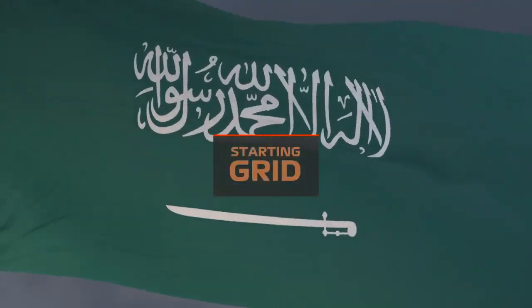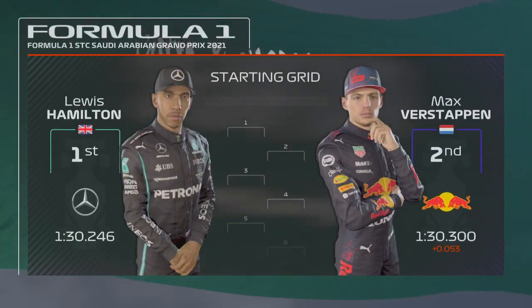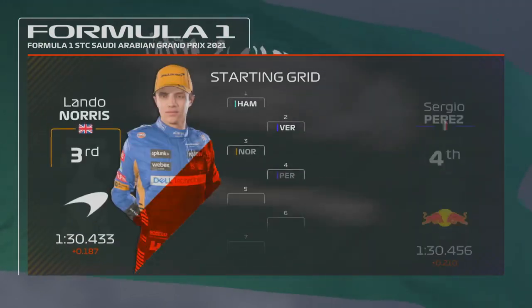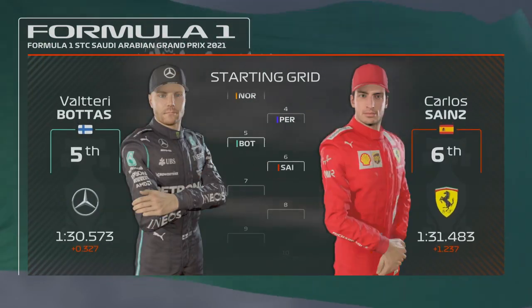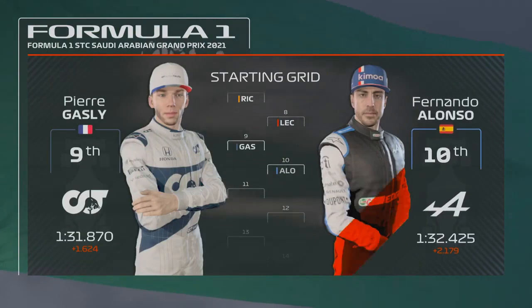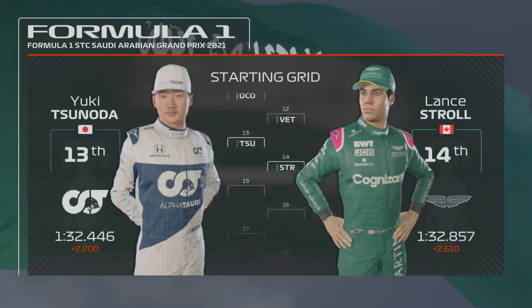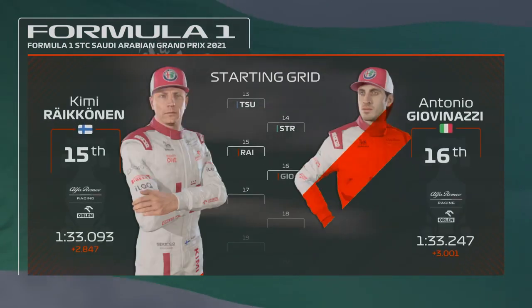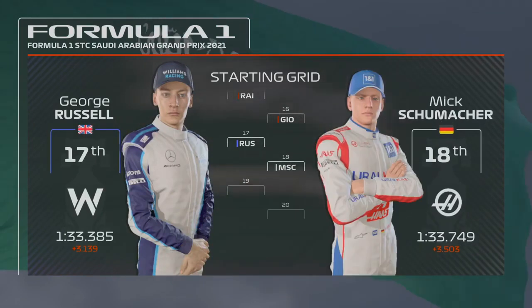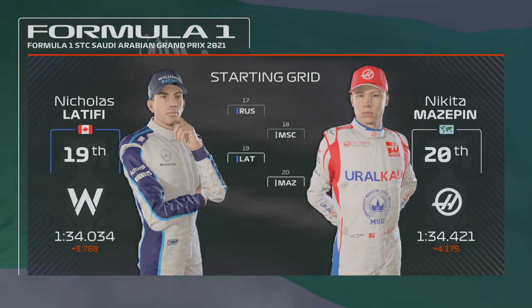Let's run you through the driver grid order for today's exciting race. Lewis Hamilton lines up on pole position, and Max Verstappen lines up alongside. Moving on to the rest of the grid, we have Norris, Perez, Valtteri Bottas, and Sainz, Ricciardo, Leclerc, Gasly, and Fernando Alonso, Ocon, Vettel, Yuki Tsunoda, and Stroll, Raikkonen, Giovinazzi, George Russell and Mick Schumacher, Latifi and Nikita Mazepin. And with lights out just moments away, it's time to go down to the track.